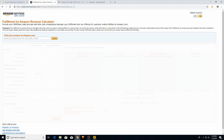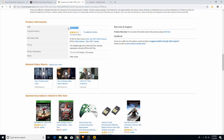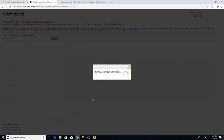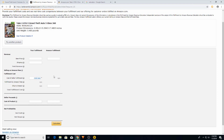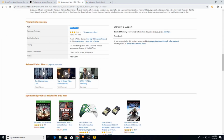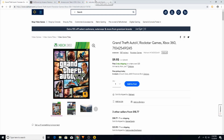So we'll head over to the Fulfillment by Amazon Revenue Calculator, and we'll head over to our Amazon listing and grab the ASIN from the product information. Now, we'll just type in the details that we have given us. $26.99 is the lowest price. Shipped to Amazon, I pay 50 cents a pound to ship, and the video game weighs 4 ounces, so we'll just say 10 cents. And the cost of product is $9.93.